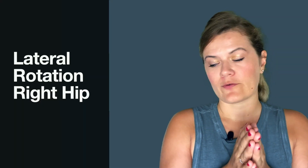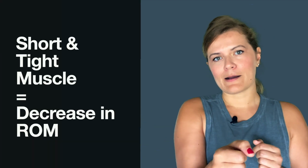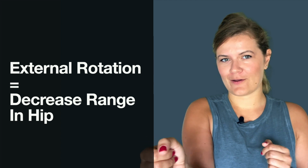Let's go to the lateral rotation of the right hip. Because his hip is already in external rotation, those muscles are going to be short and tight and range of motion is limited. If you think about the joint itself, there's only so far. This is going to be the leg, and I'm going to rotate it outwards. There's only so far you can anatomically rotate your femur in the hip joint, and if it's already like here, you can only go that much further.